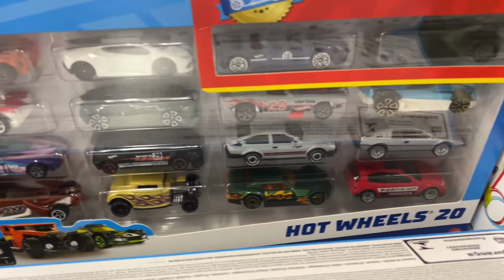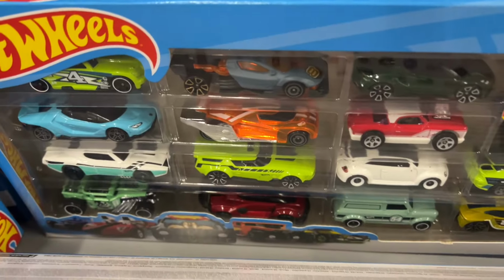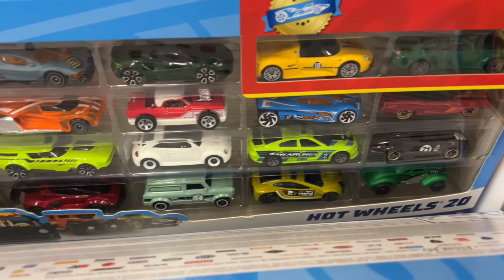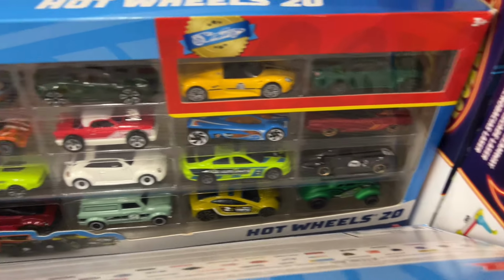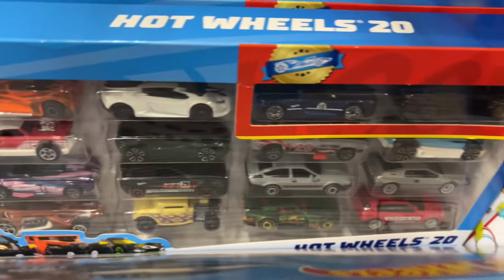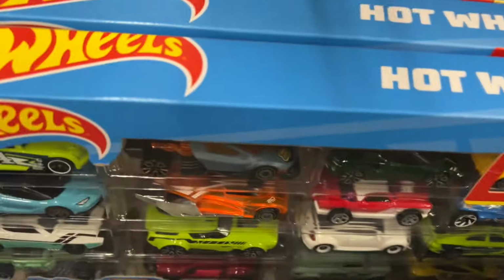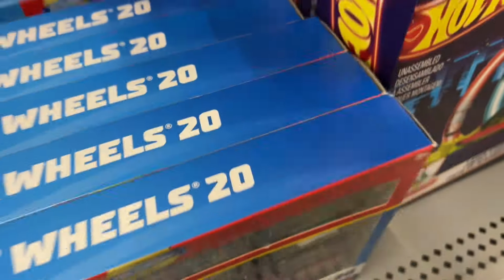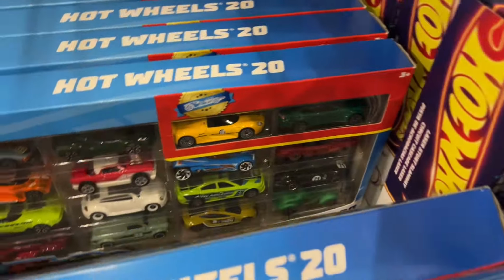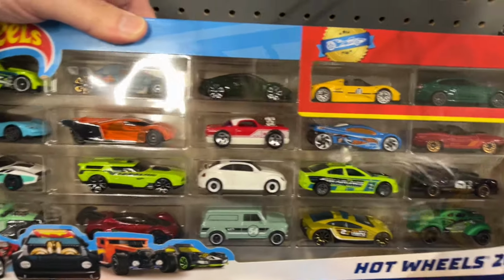It's hard because you wind up with a bunch of cars that, if you don't know somebody that you can trade with, you're stuck with all these cars. I mean, you can use them as gifts, give them to family members or kids that you know, anybody that collects. Oh man, I'm gonna drop these. Okay, let me put my stomach there so I can hold them up.